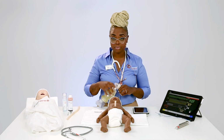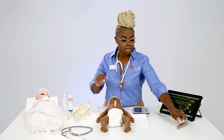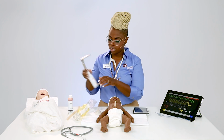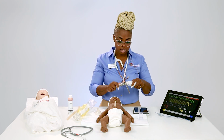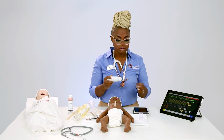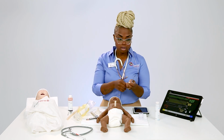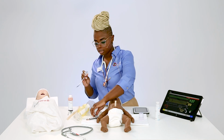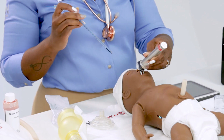Now, let's move on to intubation. Of course, you need a laryngoscope. And you're going to want to lube your equipment, not your patient. Okay, that's done. So I'm going to grab my tube, put some lubricant on there, pull my stylet back. Don't want to cause any trauma. Then let's look inside this airway.